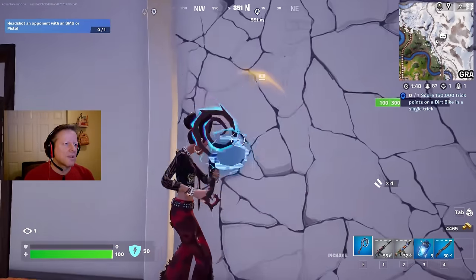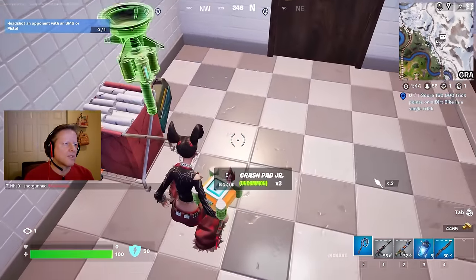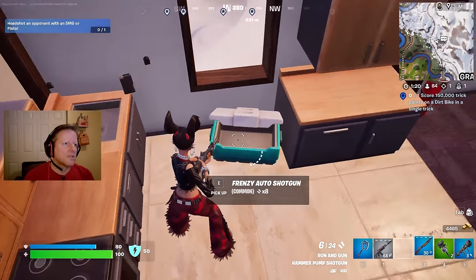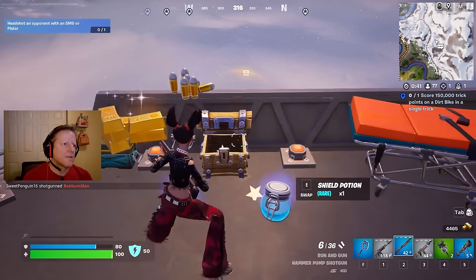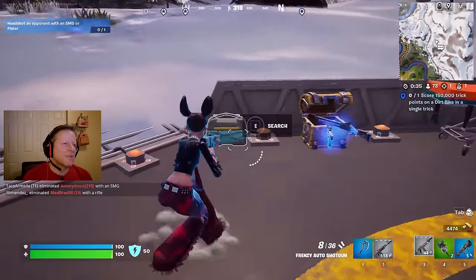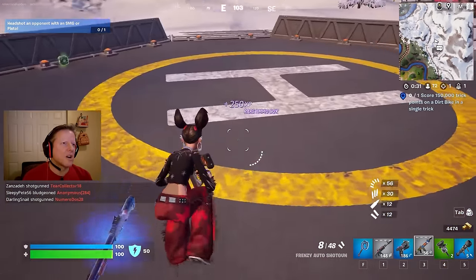Oops. I'm gonna have to break through this. Oh, it's in here. Okay, oh, anvil launcher. Okay, rats like fish. Yum, shield almost up. Ooh, that's a pretty good break. Oh, and a lock-on pistol. I don't know, I feel like they nerfed him. Either that, or I'm just too impatient to use those to lock on.